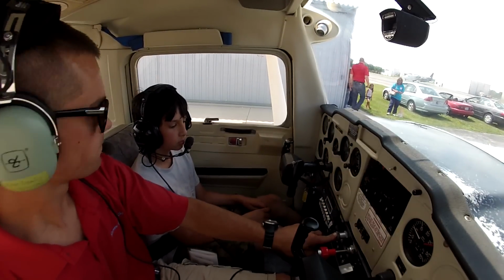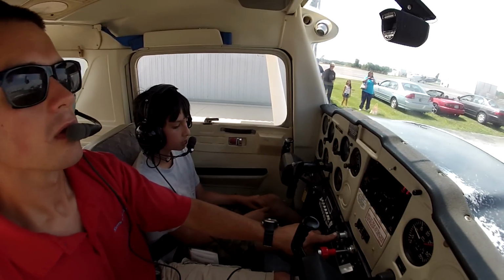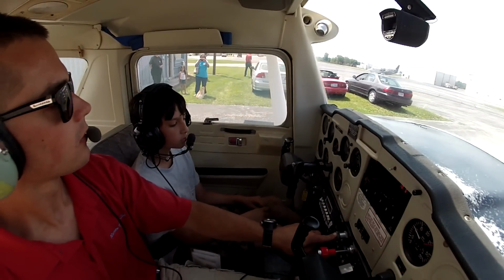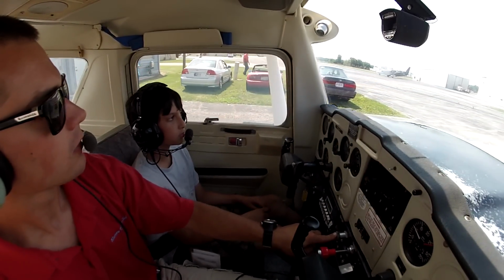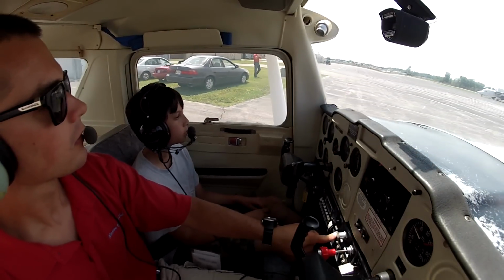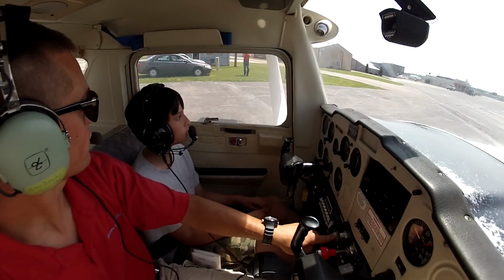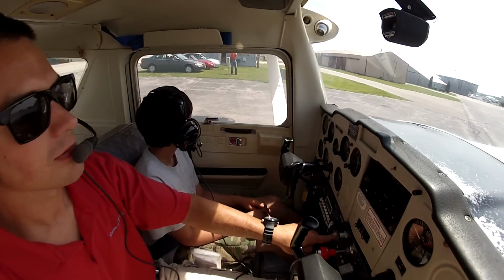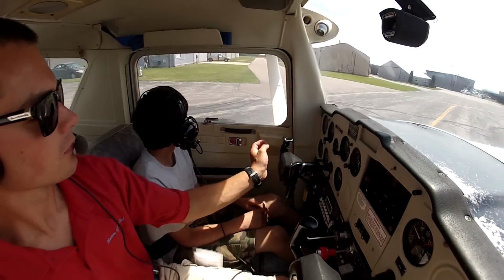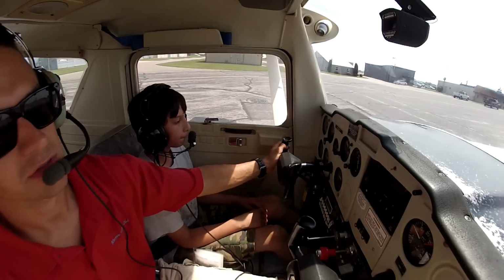Okay, ready to go? Hey, look at the camera over there. Warsaw traffic, Cessna 857, taxiing runway 18, Warsaw.